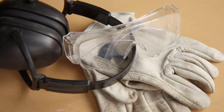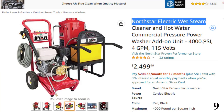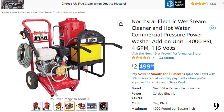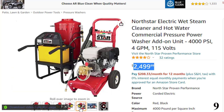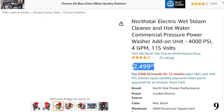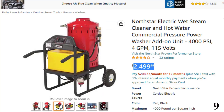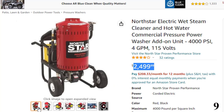The next is Number 9, Northstar Electric Wet Steam. Now you can get it at around $2,499. Features: for surfaces that require very hot water in order to get clean, this commercial Northstar pressure washer is an ideal choice. Able to reach temperatures of 250 degrees Fahrenheit with 4000 PSI, this tool is sure to get rid of even the deepest stains.